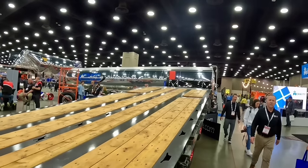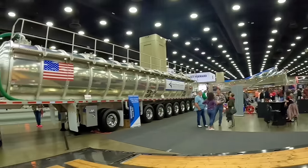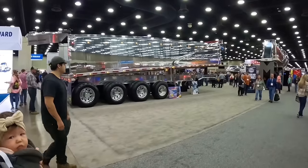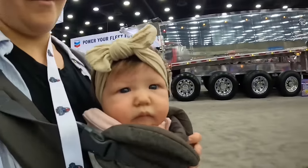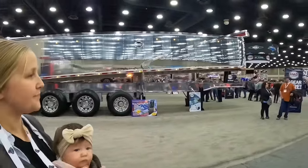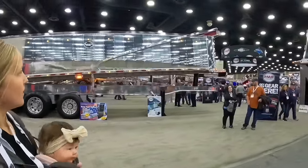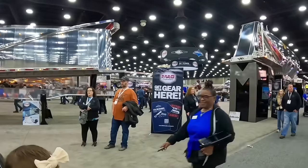These Landalls are pretty sweet. All the chrome trailers here. I mean, look at that. Polished. That's crazy. Imagine polishing that. That would take time. I'm gonna walk over and get Bruce's truck on film.